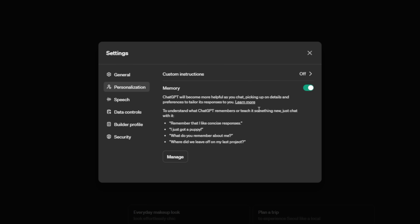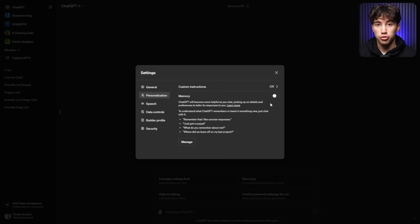You can click that, and this is where you view, enable, and disable all of your memory that ChatGPT has gained. So if I wanted to, I could just disable that. And keep in mind that turning off memory doesn't delete your memory, but it stops ChatGPT from putting new memory in your database and actually utilizing it for your next chat thread. So this is very simple. If you want memory on, you can change it on. If you want it off, change it off.